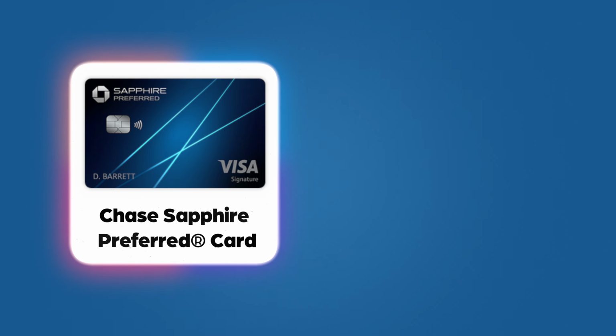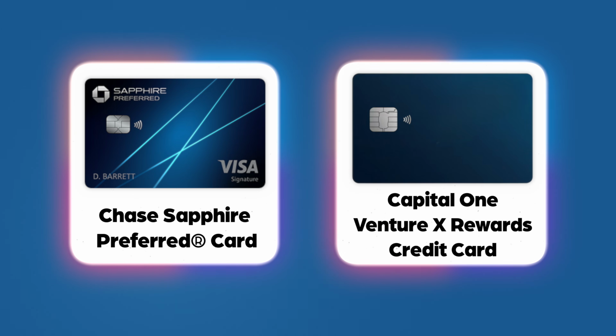Transfer partners. With cards like the Chase Sapphire Preferred Card or the Capital One Venture X Reward Credit Card and many, many more, you can transfer your points to partner airlines and then book directly using those points.